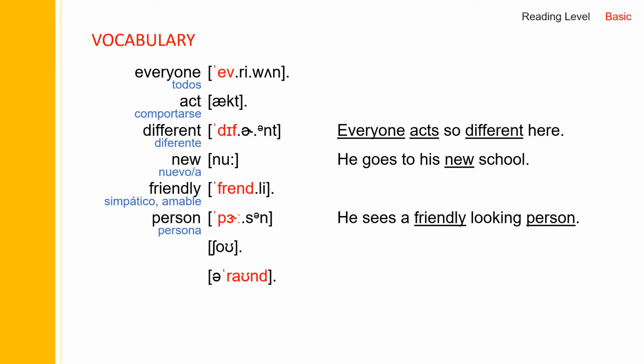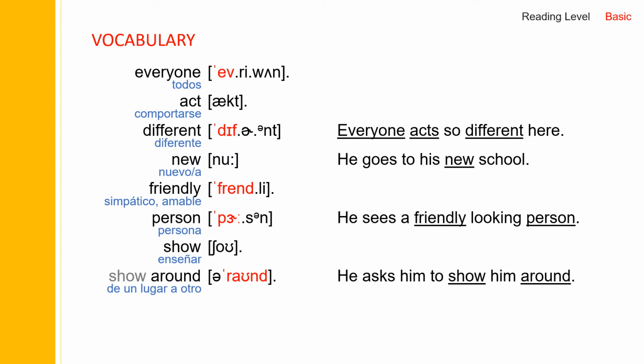Next one, show. Show spells S-H-O-W. Show. And next one, around. So we understand this word with show around together. Show around. He asks him to show him around.